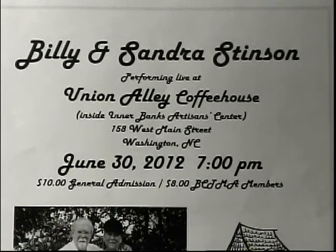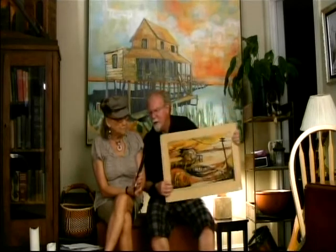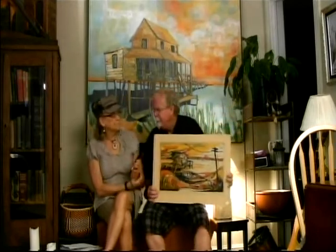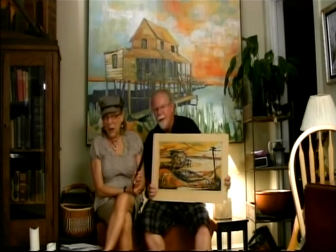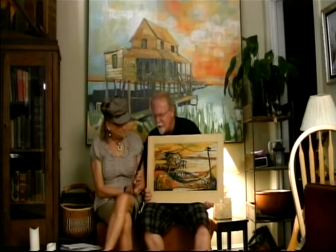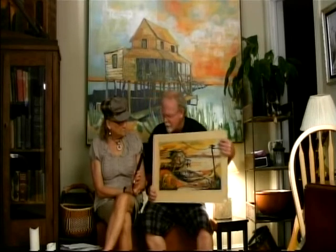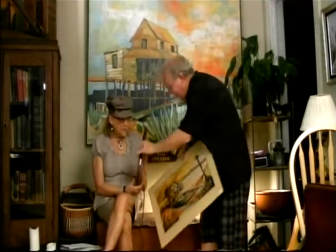I wanted to start off by sharing one of the very first pictures. We bought the cottage in 1963, and I was a freshman at East Carolina University. I wanted to show you this picture right here. So I'm going to get up and zoom in with the camera. Sandra, if you'll hold that, sweetie. All right.